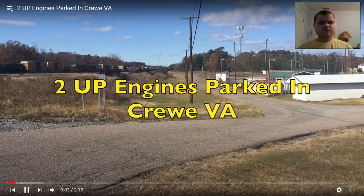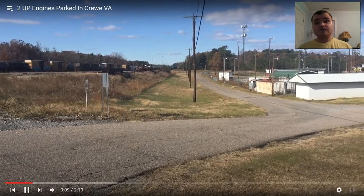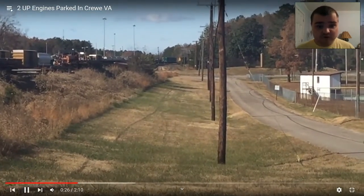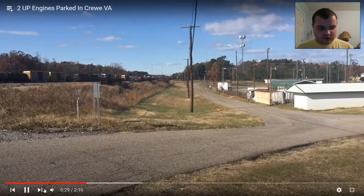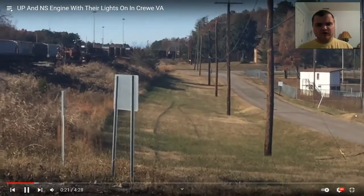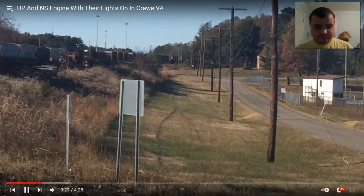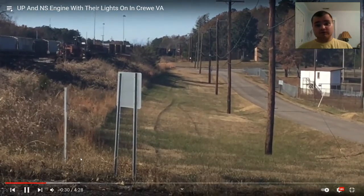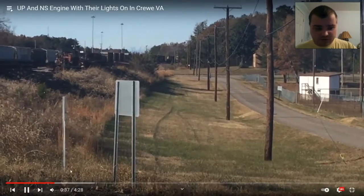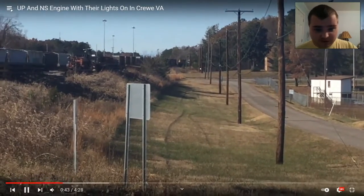Hey, cool, I even got to see 2 UP engines. I'm just moving ahead. Finally, I got to see foreign power and UP engines. And I finally got to see my favorite foreign power at last, although they're parked in the distance. And here's another one, this is the one with the NS engines and them with their lights on. Now that's really cool. I even got to see NSMO equipment in 2021, this year. Okay, I think that's the end.